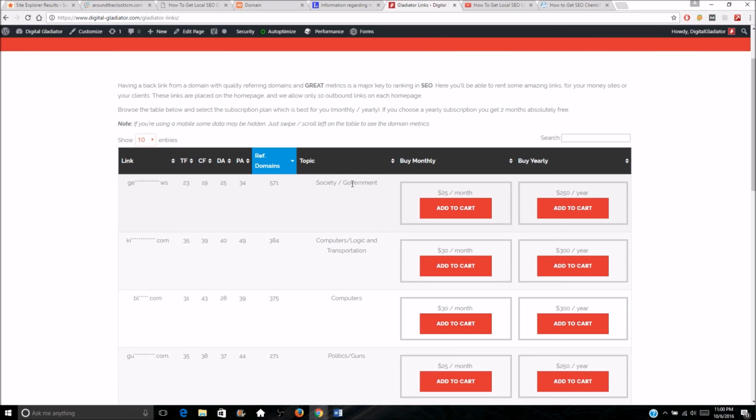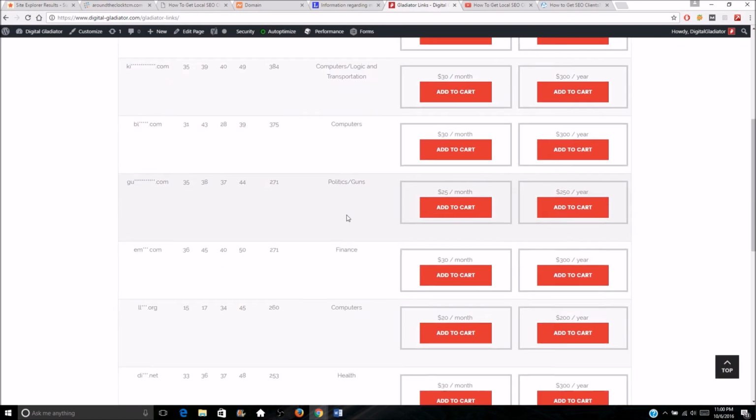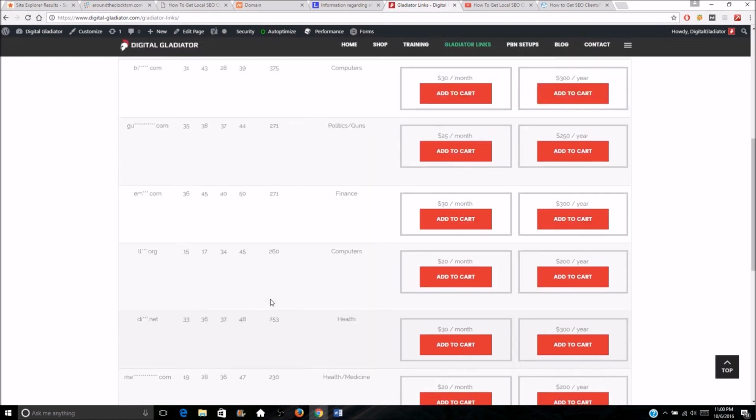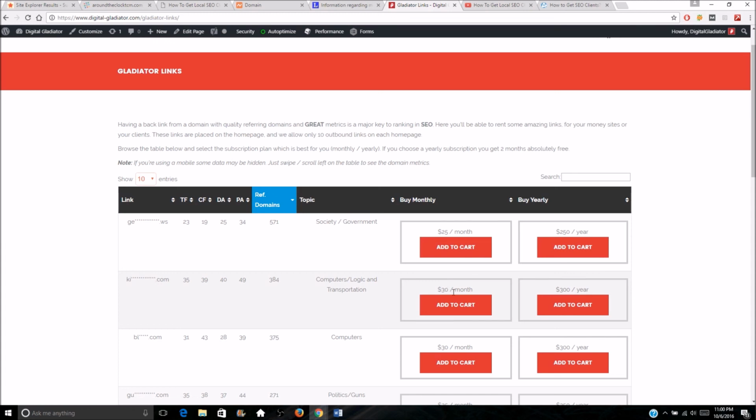We have a bunch of different niches. We got society, government, that can work for lawyers, that can work for a bunch of other ones. Computers, we got some more computers, politics, finances, really in demand, health. So these are basically just monster domains, so you don't have to spend hundreds of bucks and thousands of bucks building a network. You can pay small fees like 25 bucks, 30 bucks a month is the highest we have. We want to make it as affordable as possible. It's between 10 to 30 bucks a month. And then of course we give you discounts, 2 months free if you do the yearly rental.